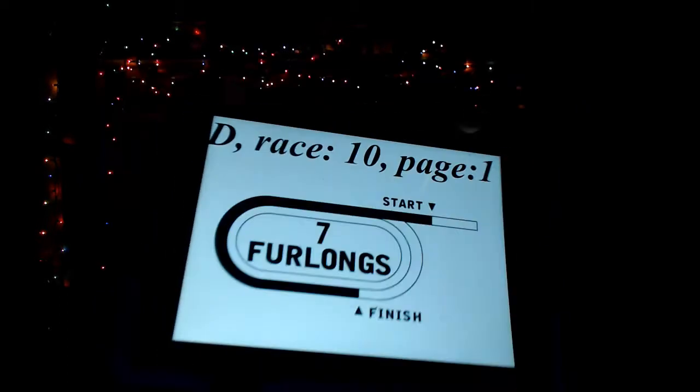1,400 meters, 7 furlongs. My top selection here, I like the 6 horse Warriors Club. Going to go 6-10-3-5 in the superfecta. 6-10-3-5 super. Top selection, the 6 horse Warriors Club. 3-1. Gabriel Saez is on this 4-year-old colt by Warrior's Reward.